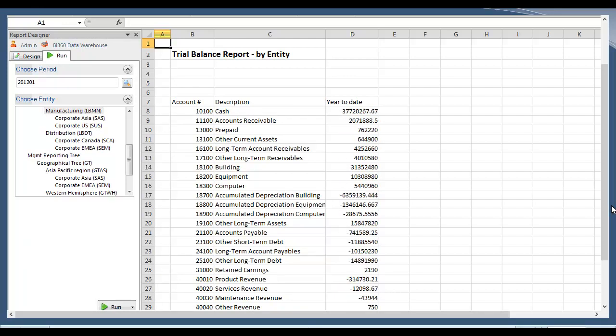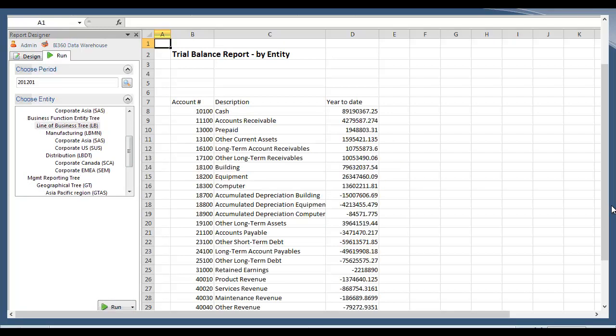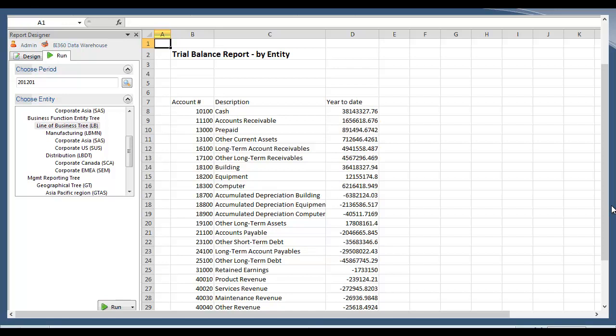Similarly, if I go a little bit up and I want to say, just give me the entire roll-up, for my entire line of business tree with manufacturing, distribution, and all entities underneath, rerun that, and now at the bottom you would see that is my total consolidated level, followed by manufacturing and the children underneath, or the entities rolling up to manufacturing, and on the far right you'd see distribution, corporate Canada, and EMEA.